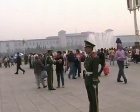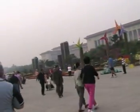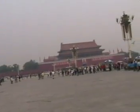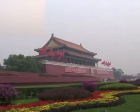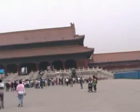Over in Tiananmen Square. Up the back here is the People's Congress. And over here is the entrance to the Forbidden City, which we're going to. Isn't that lovely? Even the birds like it. This is the gate into the Forbidden City. Now we are inside of the Forbidden City.